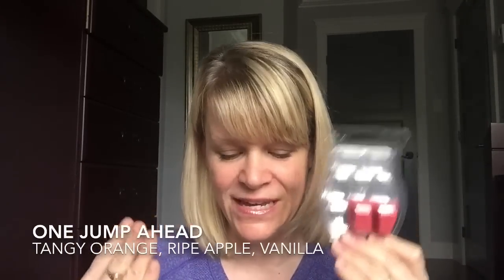The fourth scent is One Jump Ahead. So this one was definitely my favorite on cold sniff. It's described as tangy orange, ripe apple, and vanilla. Now I warmed quite a bit of this. I warmed some of it in my open concept layout, and I warmed 2 cubes here in my bedroom just so I could get a better idea.